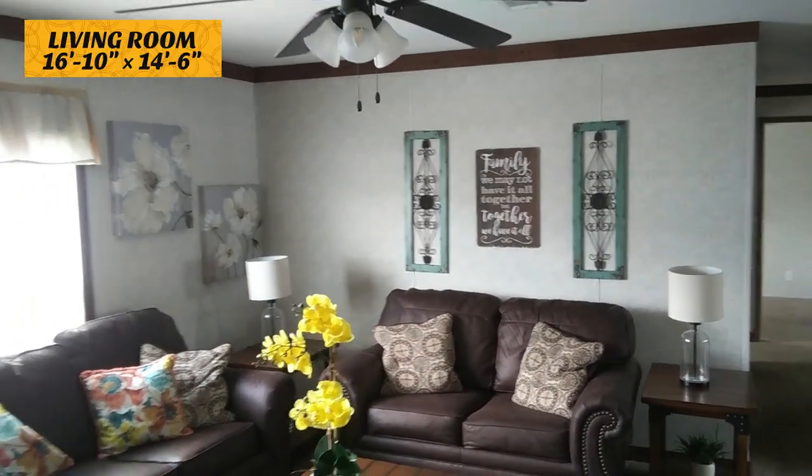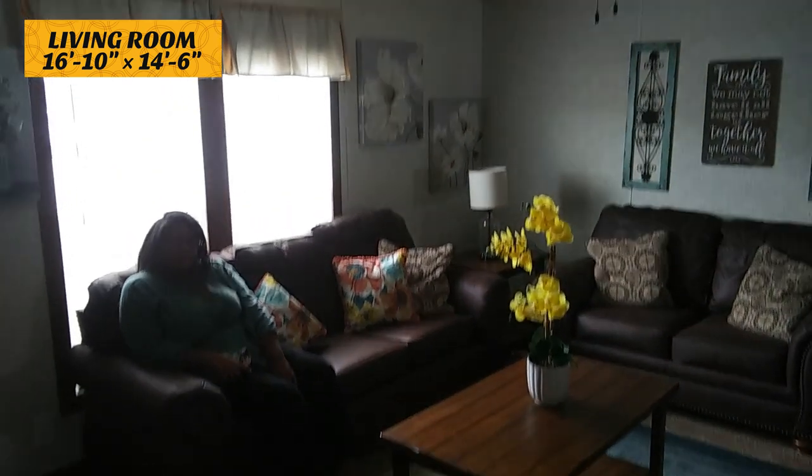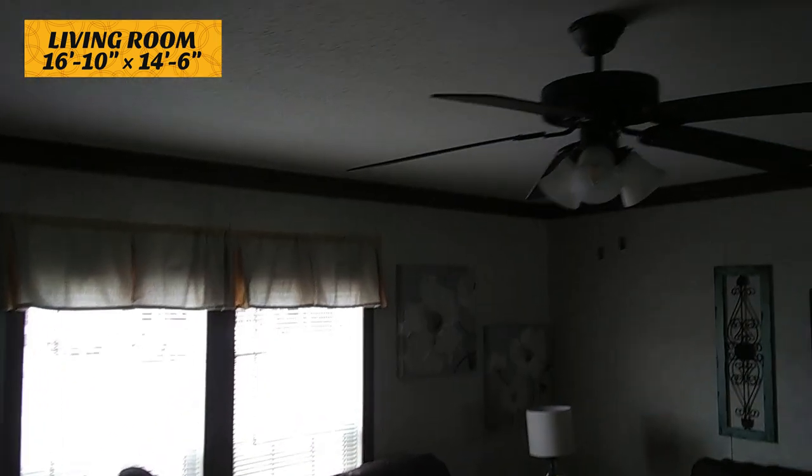So this is the living room. You got plenty of space in your living room. I really love the wood trim around the upper part of the walls right here. Gives it a very, very contemporary look.